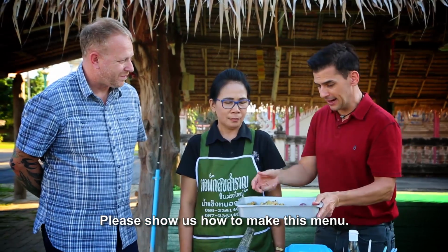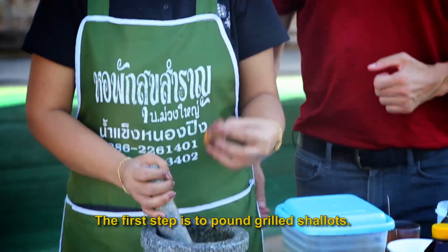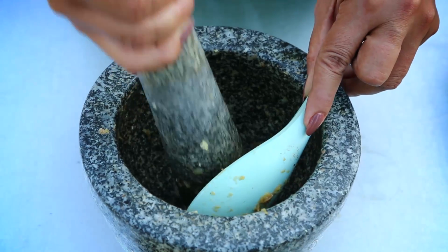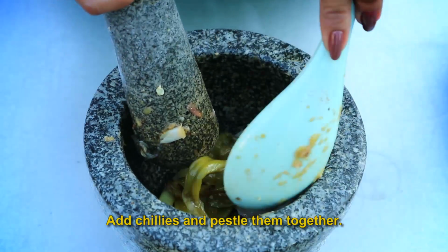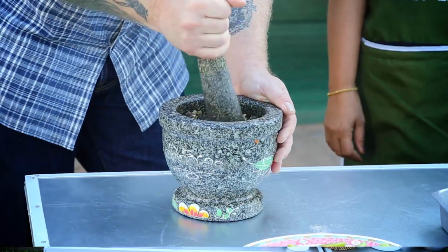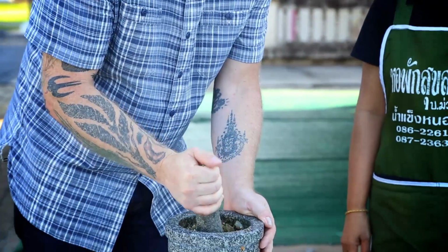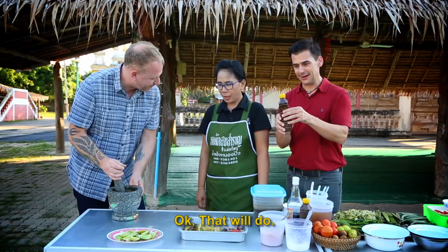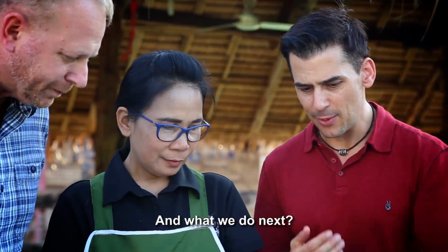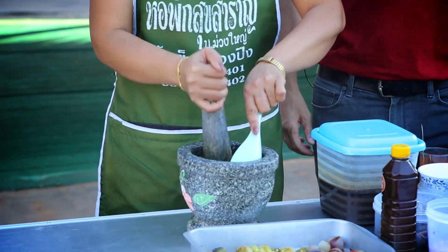How do we make it? The first step is we pound the shallots, the red shallots that we've already grilled. So the first step, we take the shallots. Then add chili. Hey, Andy, would you like to try pounding? The Issan version is very simple. Clearly the work of a professional. That's enough. What's next? Next we'll season it. The prungrot. Okay, so this is when the seasoning element happens.